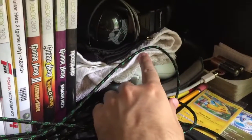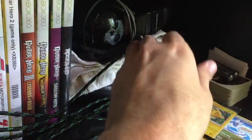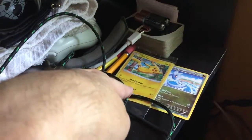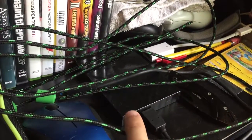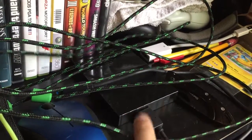Over here I got a couple controllers under this towel. This towel is what I use for my keyboard, for my wrist when it gets sore from playing a lot. Extra headsets, Uno, because you gotta love Uno. I got an unopened Pikachu card and a Dragonite card, or excuse me, Dragonair card. I got my external hard drive for my MacBook. That's what I use to put all my vlogs and stuff on for my cruise. Just extra memory for that. I got an extra mouse.